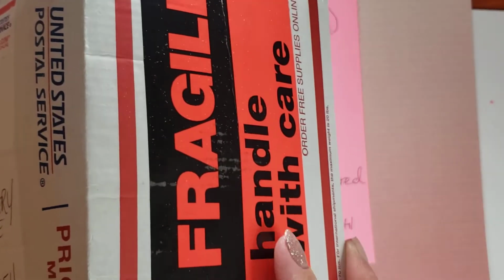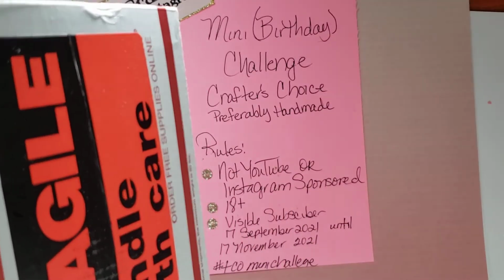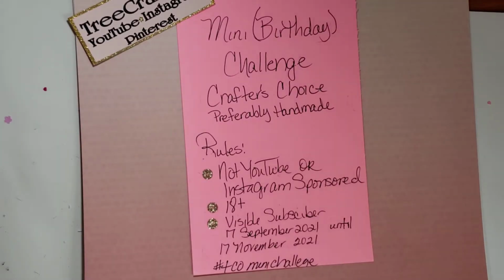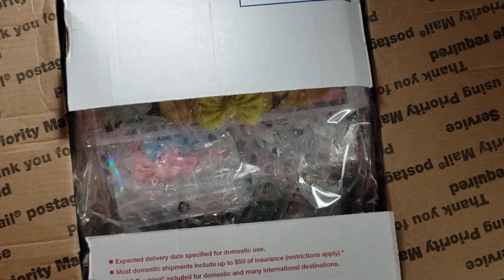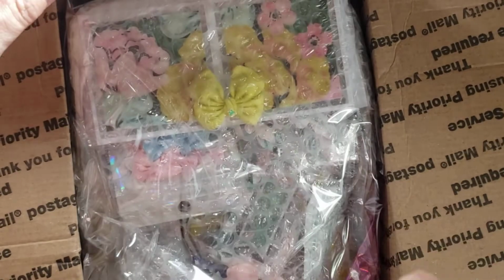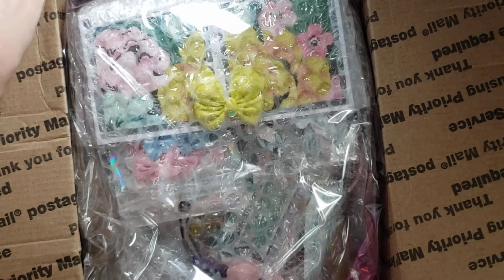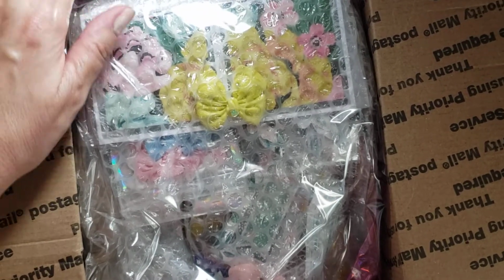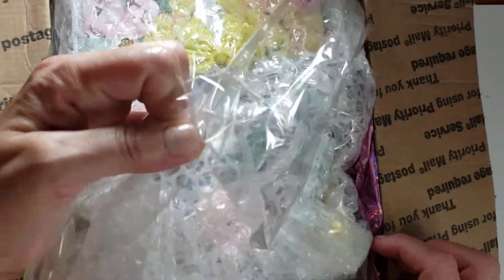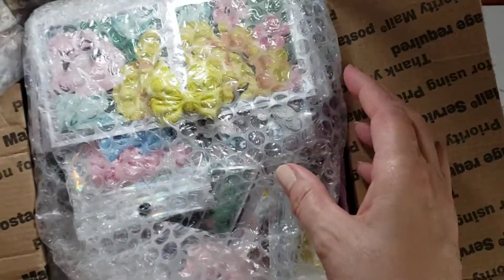Okay, this one says fragile. It's coming from my dear friend, LaSonya Burger, and I can show you. It's a little crushed, hopefully not terribly bad. So I'm gonna pause you and cut this open. All right, so did I say one item? One item, oh wow. Okay, we embrace the crinkle.